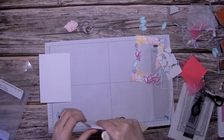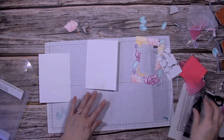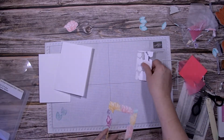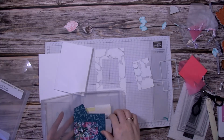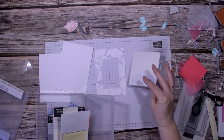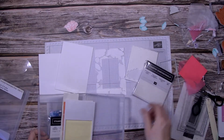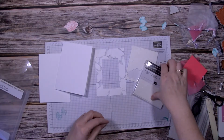So we've got our basic white, and then we've got our little pieces. So if we flip these over, this is when we want a whole heap of dimensionals. So I've got some big dimensionals. I probably want some little ones, which I don't think are here. So let's just work with what we've got.